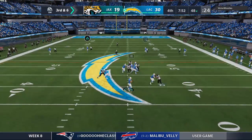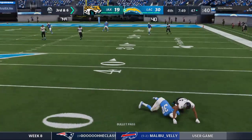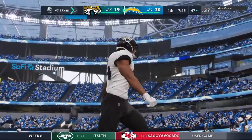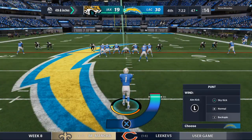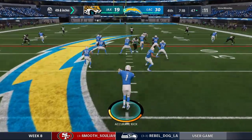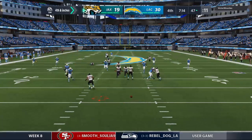On 3rd down, Herbert. That's complete to Austin Eckler, the running back. And he will be very close to a 1st down, but I see the closed fist of the referee, and that means 4th down. Here's Ty Long now, as he should be able to pin him back deep here with his first punt. He was only asked to punt once in the victory last week as he sends this one away.